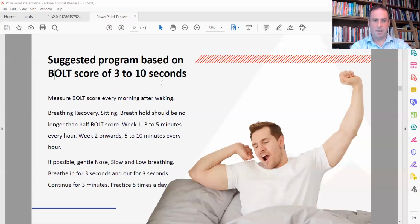So I'm going to go back to the slides. We spoke about breathing in for 3 seconds and out for 3 seconds, with your hands on your lower ribs, and breathing low with very little movement of the chest. Go gentle with this. It's not about feeling a strong sensation of air hunger. It's not about getting stressed when you're doing it, but just gently working with it. And if you can, breathe in for 3 seconds and breathe out for 3 seconds.